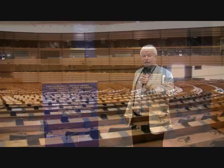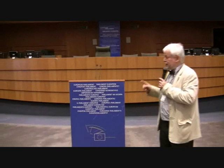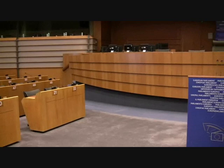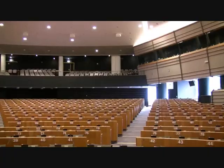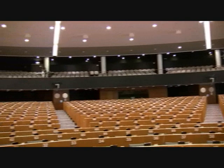The podium in the middle is only used by heads of state. Not even heads of government are allowed to speak from here. And the seat number 21 and 22 and those behind are reserved for the European commissioners, our executive body, our quasi-government of the European Union. In the back of the chamber are the galleries for the journalists, in the middle for the diplomats, and on the very left for the general public.